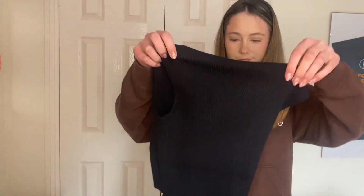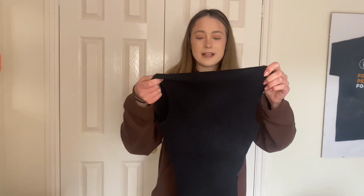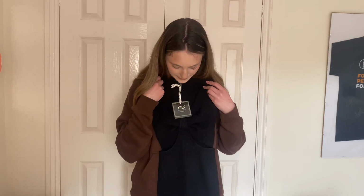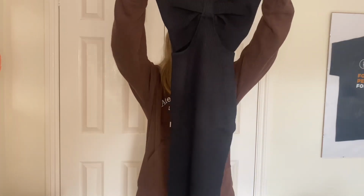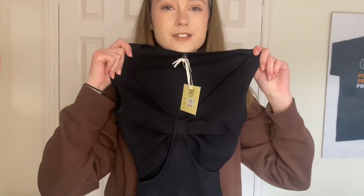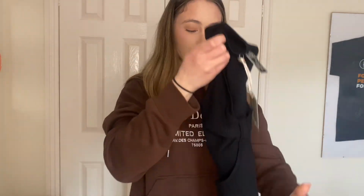10 out of 10. I do not remember ordering this many things. Okay, so it's a dress. So this first black one is a dress. It's so cute, oh my god. I just love the style of it and I just can't wait to put it on. So yeah, and I'm sure it will look great on.